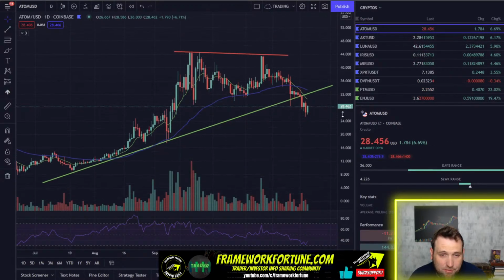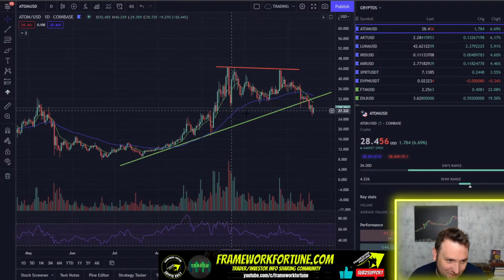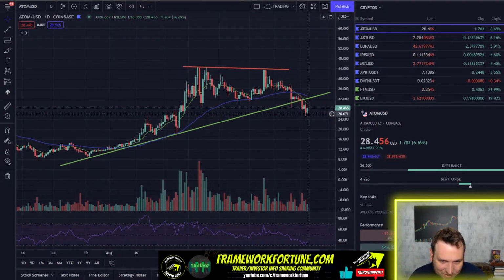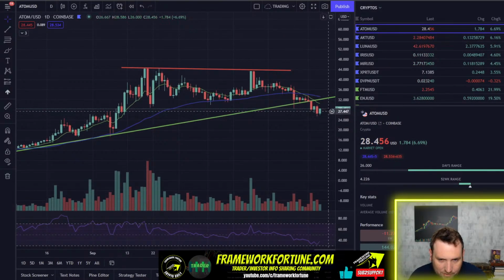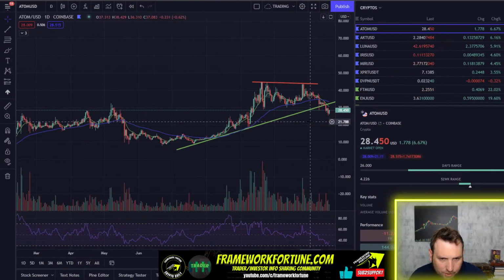Now, I did pick up some Atom. When Atom dropped to $25 last night, I picked it up. You can bet your ass I picked it up. I told you guys if it dropped down that far, then I was grabbing it. And it did. And as soon as it did, it started pushing back up. So that was not bad. Already up 350 on that on my Voyager account. Or not a share, but a coin.